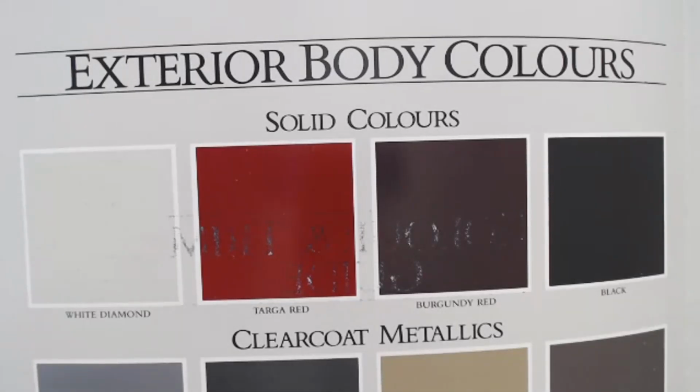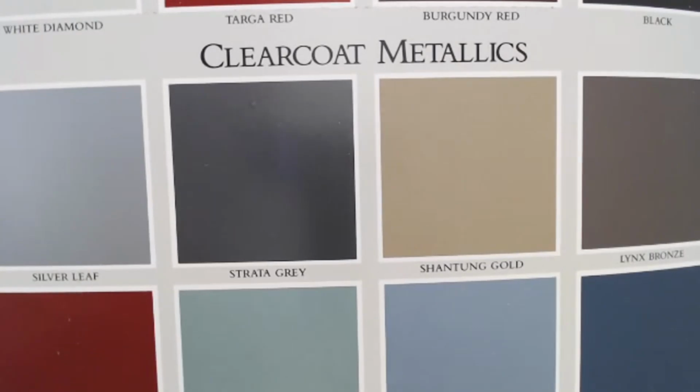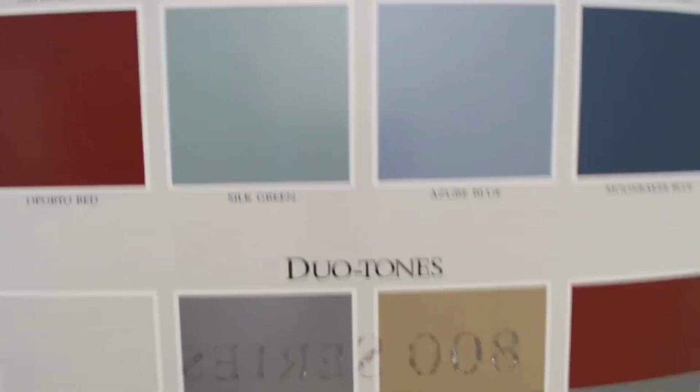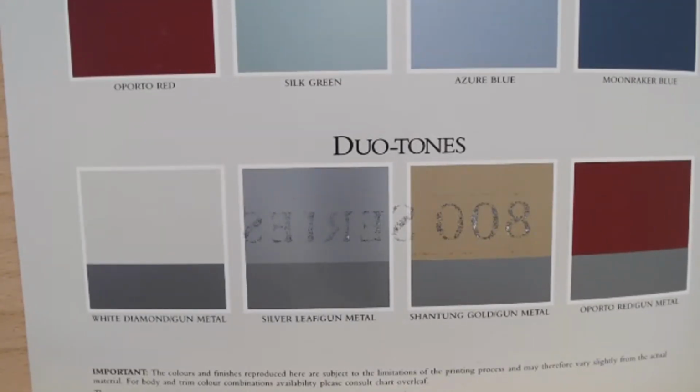And this is from the launch actually, so this is the launch brochure showing the colours available. White diamond, targa red, burgundy red and black as solid colours. Then we've got clear coat metallics: silver leaf, strata grey, shantung gold, lynx bronze, Oporto red, silk green, azure blue and moonraker blue, and the jewel tones for those lovely Sterlings. White diamond with gunmetal, silver leaf with gunmetal, shantung gold with gunmetal and Oporto red with gunmetal. So a nice colour choice on there.